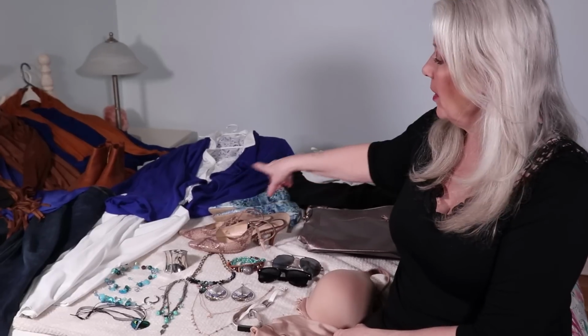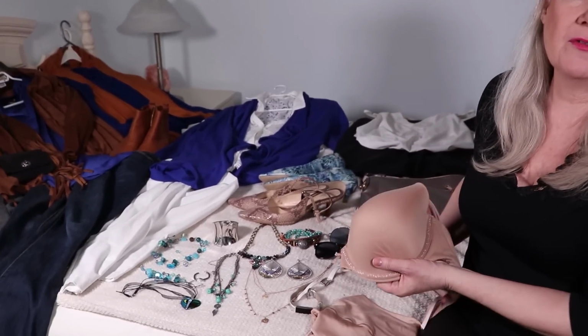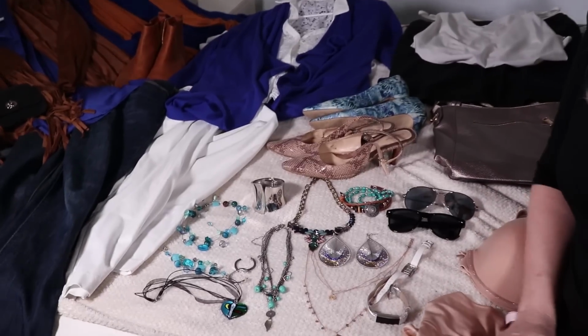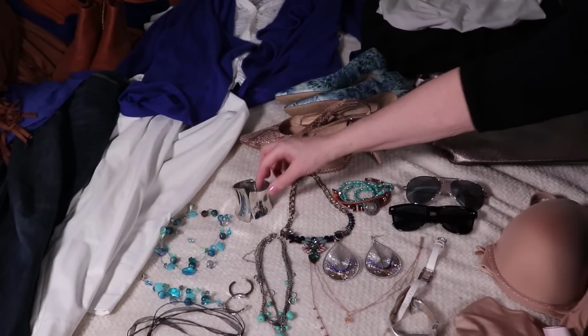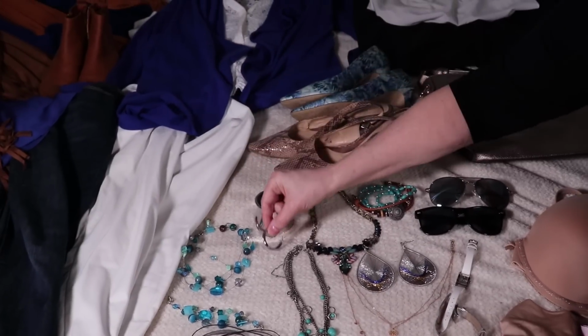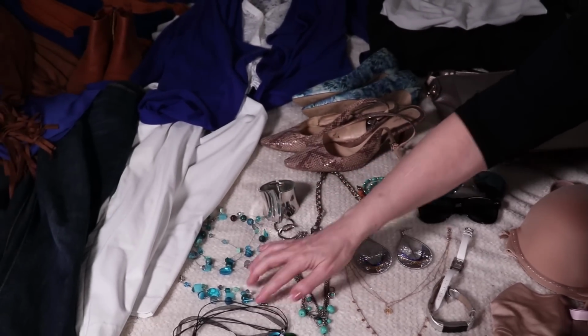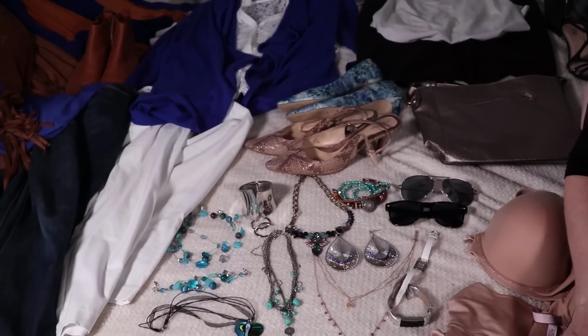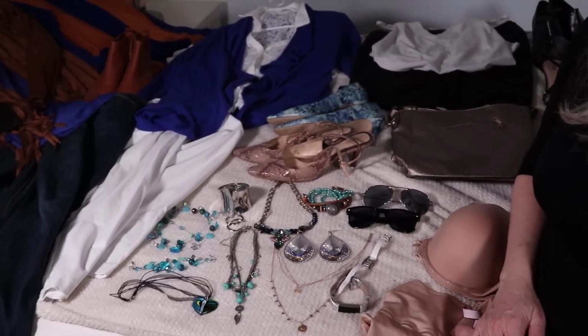I still need my shapewear. I'm also going to be wearing some white tops, so I want more of a beige colored bra for that. And let's take a look at some of this jewelry here, because I left the silver in, because silver in this color looks really nice together. And then I picked out some nice blue necklaces. Some of the things, again, that I hadn't worn in a long time.